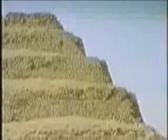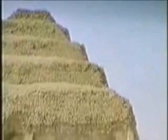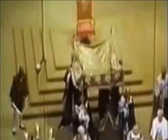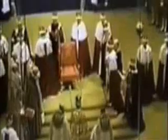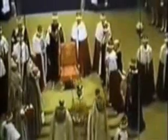Number one, what is the stone of Jacob, a Hebrew patriarch, doing beneath the queen's throne chair? Number two, why was the queen crowned at her coronation ceremony on top of a symbolic Egyptian step pyramid?